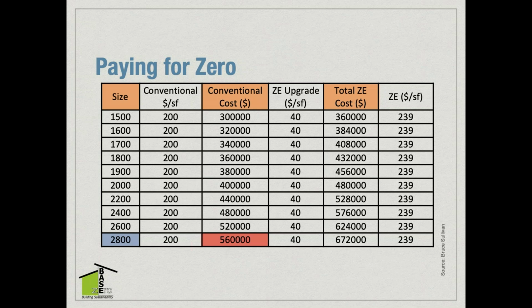But what if you had that $560,000 and you just spent it on a smaller home? If you go up to the cost for a zero energy house, you could build that zero energy house for less than $560,000, but it would only be 2,200 square feet. So what you've done is essentially reduce the size of the home in order to capture savings that you can apply to making the home better.